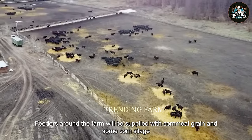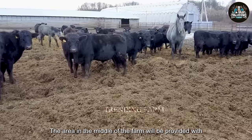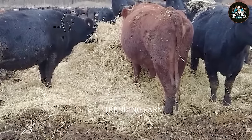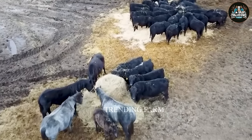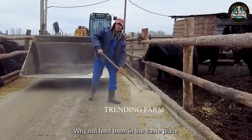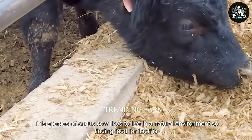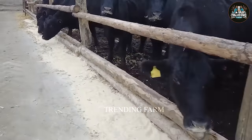Feeders around the farm will be supplied with cornmeal, grain, and some corn silage. The area in the middle of the farm will be provided with additional straw and dry straw. Surely you will wonder, why not feed them in the same place? This species of Angus cow likes to live in a natural environment, so finding food for itself is something they do every day.